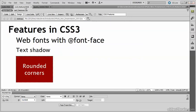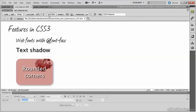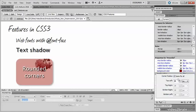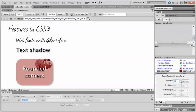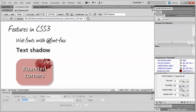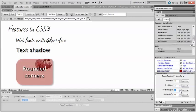Dreamweaver CS5.5 not only supports many CSS3 properties in live view, it makes it easier to apply such features as rounded corners and drop shadows visually. Let's open the CSS Styles panel and change the border radius of this pink box. As you can see, it opens a new panel, and I can change the size visually. As I keep on increasing the size, you can see it's changing in live view. You can also apply a different radius to each corner. It follows slightly after the changes that are made within the panel here.